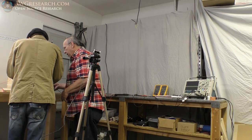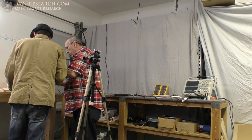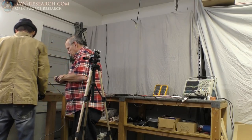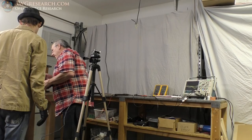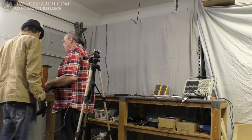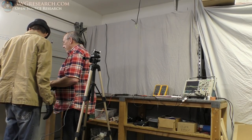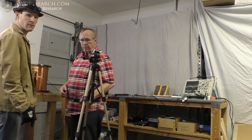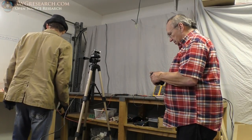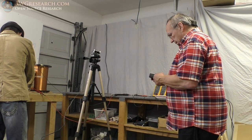Whoa! Now it's going totally different. Crazy. I wonder why that one's arcing and the bottom one isn't. Is it because of the polarity? Look at it, honey. That's so crazy. Should we turn it off and try to adjust it a little bit, or do you want to just let it rock? Let it rock.